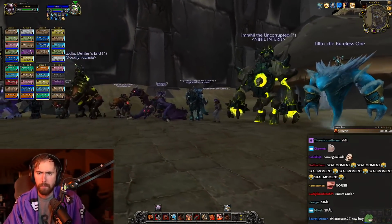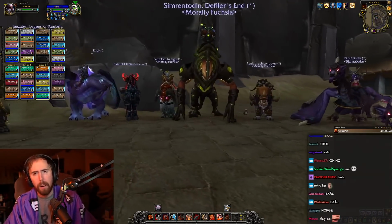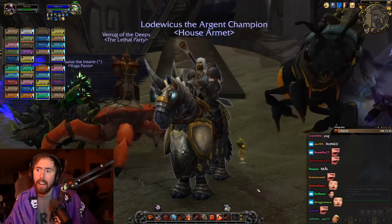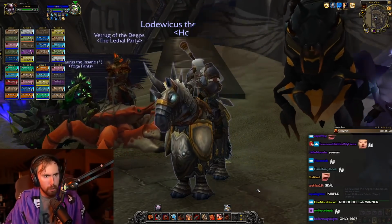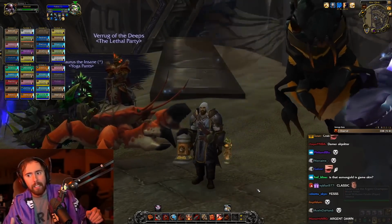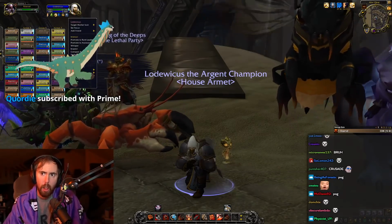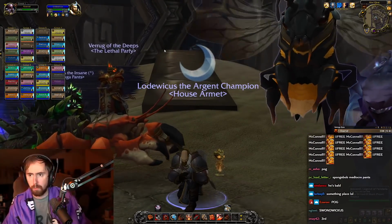Fourth place is going to go to somebody who I actually really think deserves it. I like this set a lot. It's a basic set, but I think that it's still really well done. Fourth place is going to go to Lodewickus, the Argent Champion. This is an incredibly well done Paladin transmog. Not only does it remind me of the original Tyrion Forge Ring in Vanilla WoW, but it also reminds me of the Argent Crusade in a positive way. This is an incredibly good job. There's nothing wrong with this set. I think that it's incredibly clean, and it deserves some genuine recognition. I love this. Lodewickus, good job. I'm proud of you. And you are getting third place. Fourth place. Good job. Proud of you. Good work.